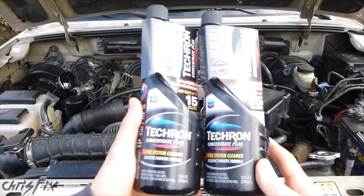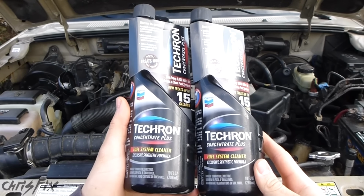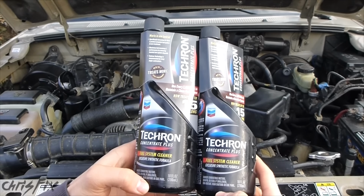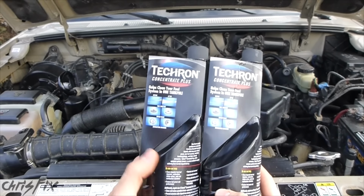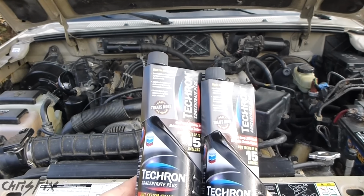Okay, so after using 2 bottles of Techron Concentrate Plus, I'd say that I was disappointed in the results. Now this stuff might work for fuel injectors, it might work for the valves, but to clean the carbon, like they said, in the combustion chamber on the cylinder head, it did not work. You saw the results yourself, come up with your own conclusions.